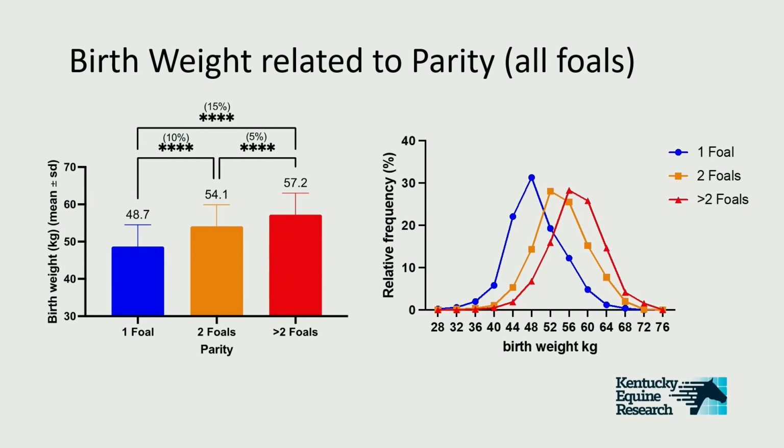So overall, if we put all of the data together, we see that the difference between a premiparous foal and mares that have had at least two foals is about 15%. So it's quite a big difference between the parities.